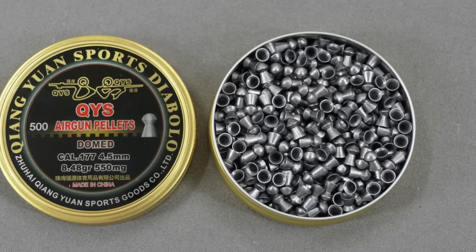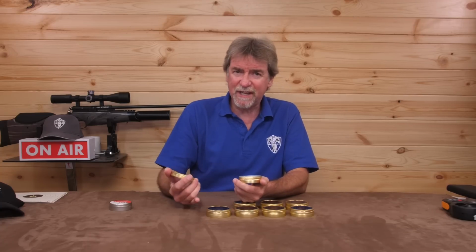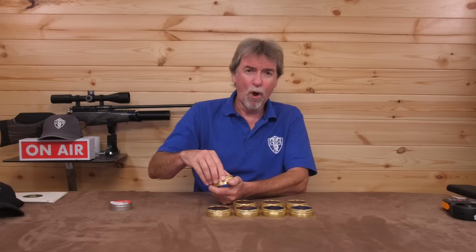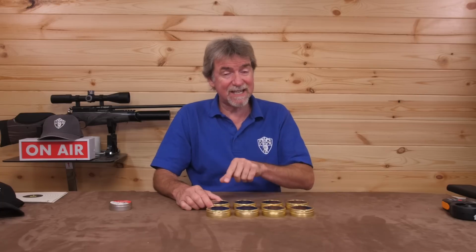The first thing you notice when you open up the tin is the colour, which is effectively the cleanliness of the pellets, which is down to the quality of the finish. This straight away fills you with some confidence and raises the expectations, because there are a lot of people out there who spend hours washing, cleaning and sorting pellets to get them to this standard. So QYS seem to have saved you the effort.